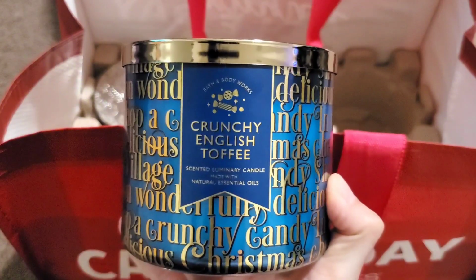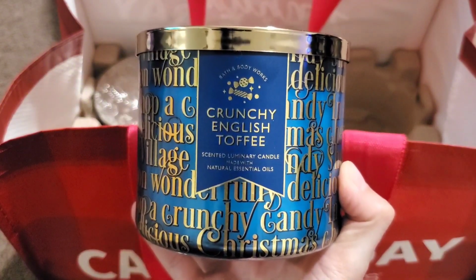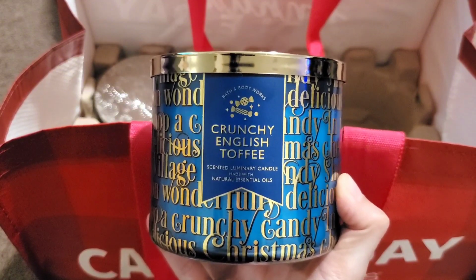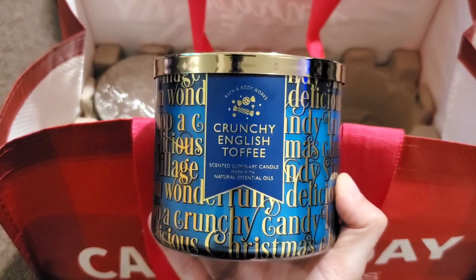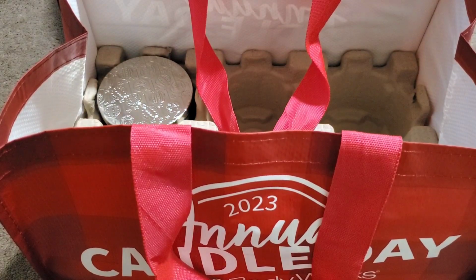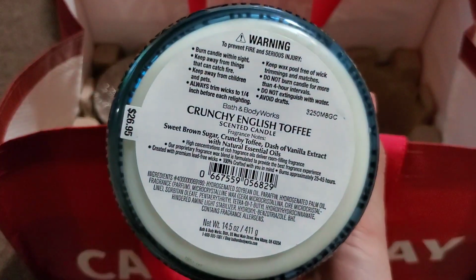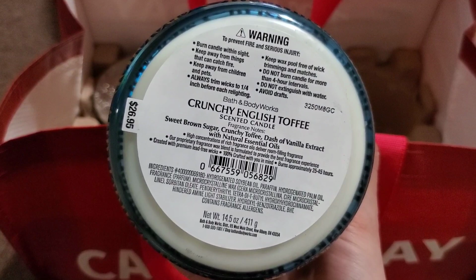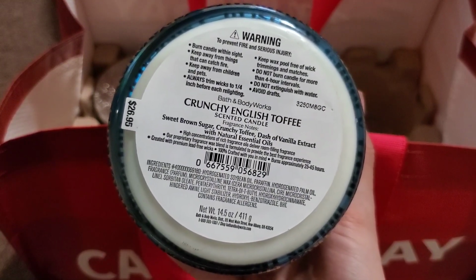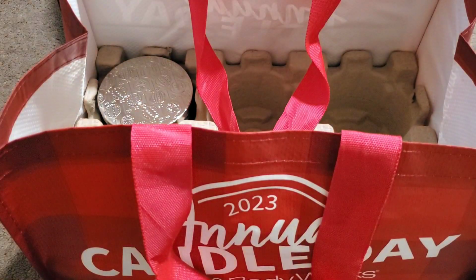So I already have a backup of crunchy English toffee, but she doesn't have it. She thought that she did, but I told her that I've only purchased 2 and I have both of them. Honestly, I didn't offer it to her because I really liked it. But here we have a crunchy English toffee. I hauled this the first day. The scent notes to this say sweet brown sugar, crunchy toffee, and a dash of vanilla extract. This one is $26.95 and it smells so good.